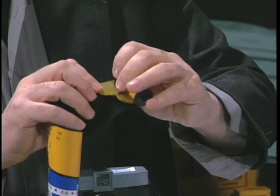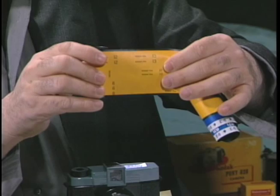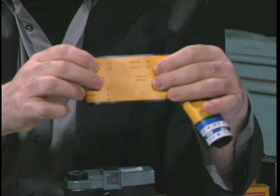There's the film. Now, on the back of the paper, it's paperbacked because here's all the numbers that you see when you shoot and you line up the film in your camera. And one of these numbers will line up in one of your windows on the back of your camera.